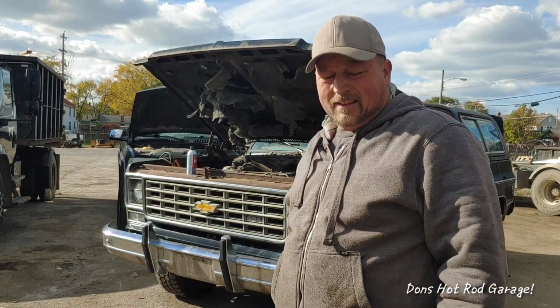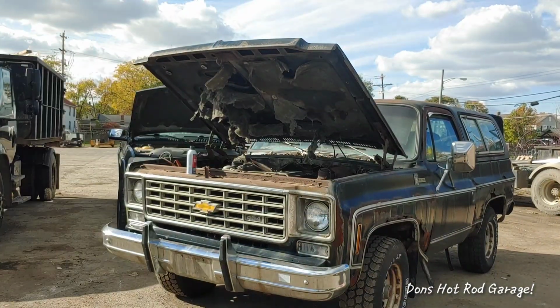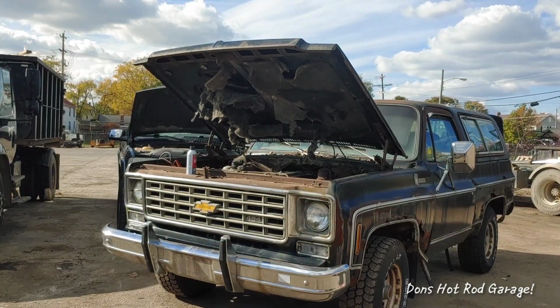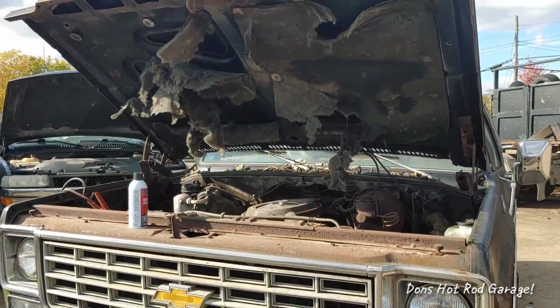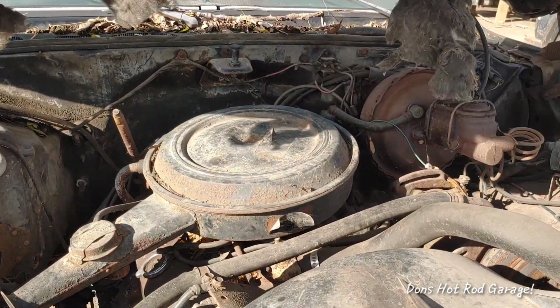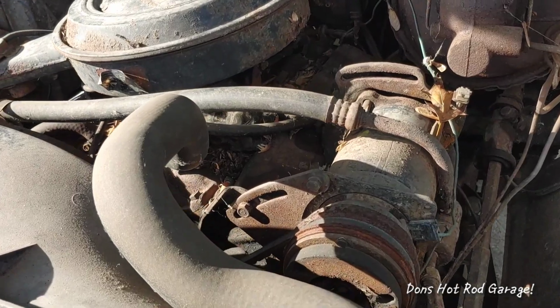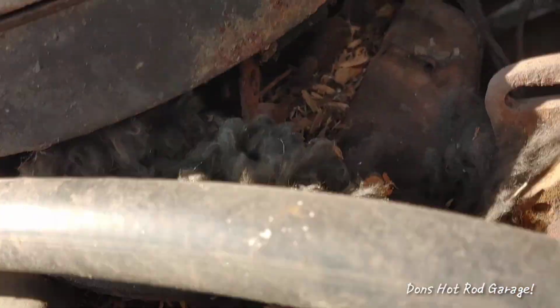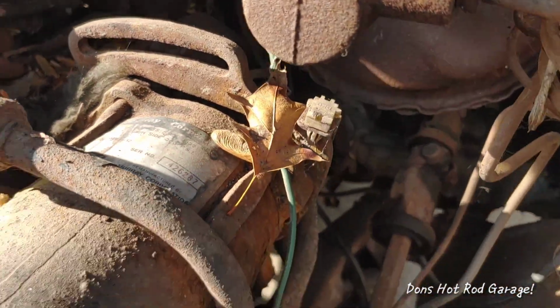I'm gonna show you guys under the hood. This thing's been sitting for probably about 20 years, so we'll see what happens. All the insulation's falling down. I guess it was a guy's uncle's truck and he died and he got it from the estate. But you can see, I mean, something's been living in here.